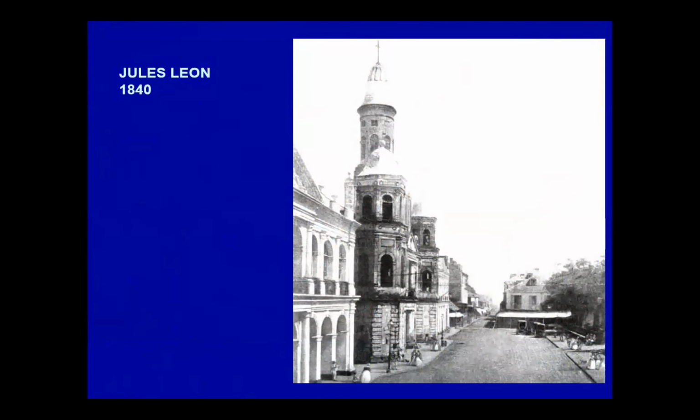In 1840, Jules Leon, a free man of color, brought the invention of the photograph to New Orleans, making it one of the first cities in the nation to be documented by photograph. Unfortunately, none of his photographs survived. This is a lithograph that we have in our office that Mr. Leon did. So we have this early documentation of the city by photograph.